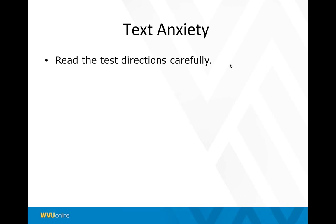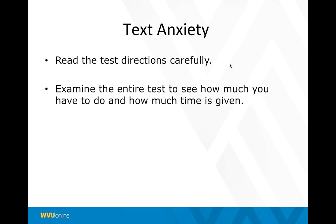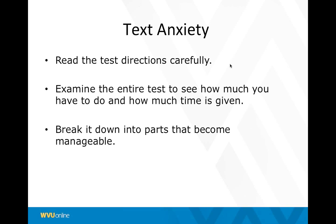As a former teacher, I know the importance of reading test directions. I've seen many students over the years who have gotten questions wrong because they did not take the time to read the directions. Examine the entire test to see how much you have to do and how much time is given. So if you have 30 questions due in 30 minutes, then you know you have about one minute per test question and you need to stay on task.